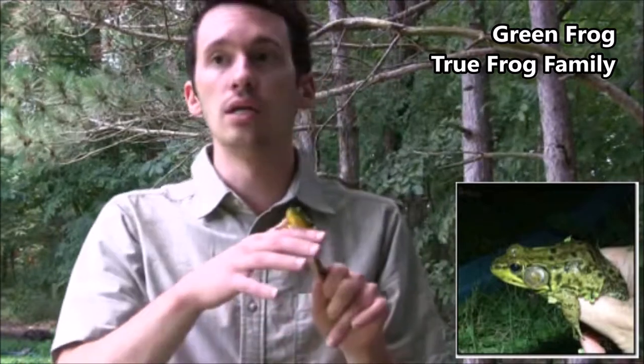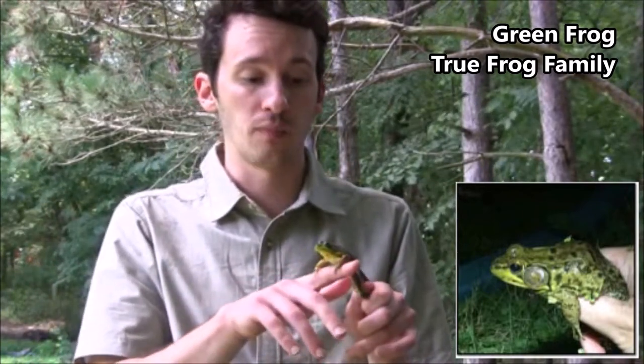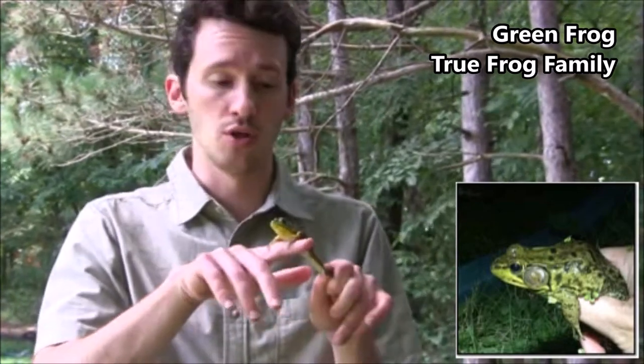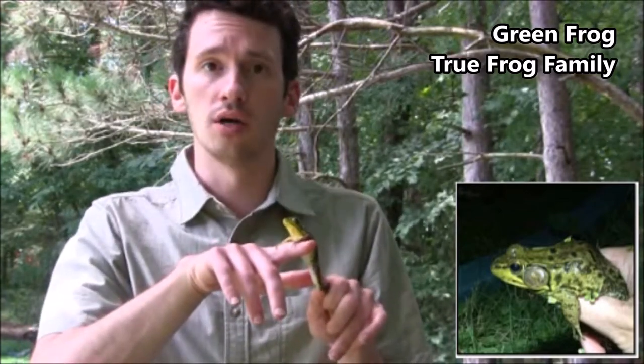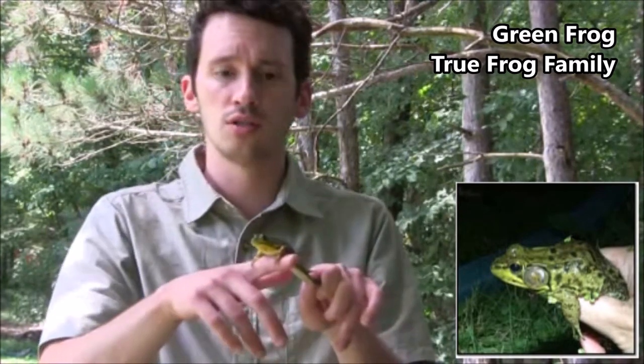These individuals, like I said, occupy permanent ponds, so they need large wetlands that always have standing water all year round so they can survive in those areas. They also overwinter underwater, so green frogs and bullfrogs will stay under the water, under the ice, all winter long until it thaws out, and then they start hopping around again in the summertime.